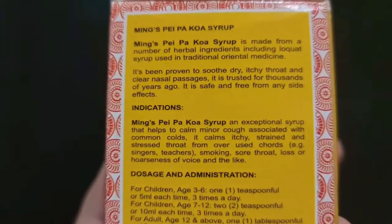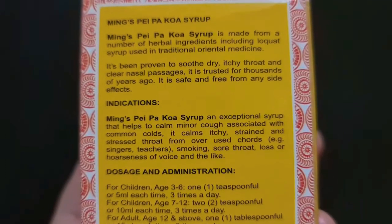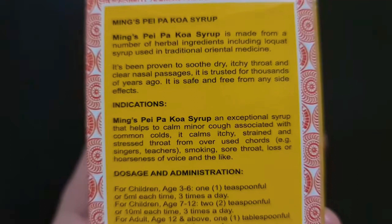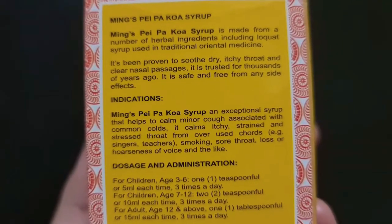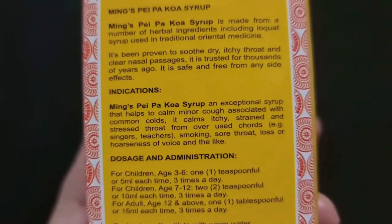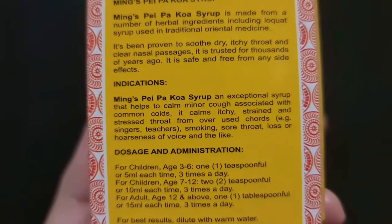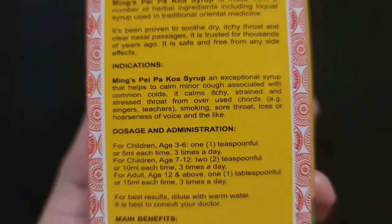So, indication niya is for minor cough, common colds, itchy throat, strained and stressed throat from overused cords, mga singers or teachers, smoking, sore throat, loss or hoarseness of voice, and except sa mga talagang serious na case, you should consult a doctor na.